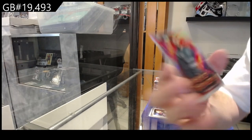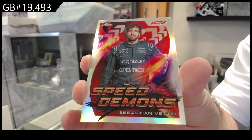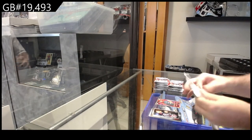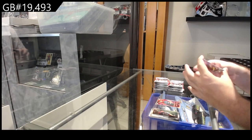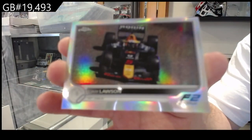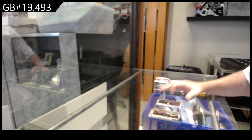A Speed Demons of Vettel, and again, last name, first letter. So Speed Demons of Vettel. And again, pretty much everything will get shipped out, so don't worry, guys. We've got a Refractor of Lawson. Refractor Lawson.